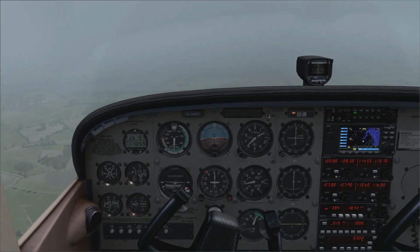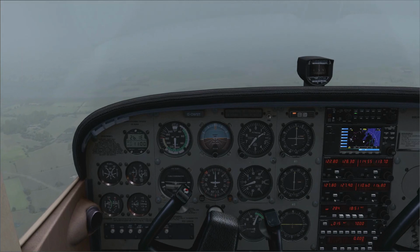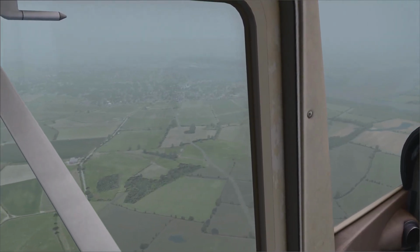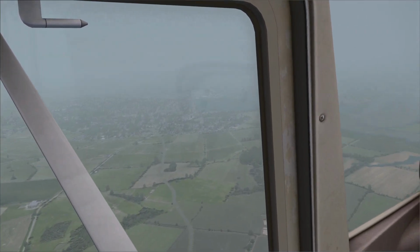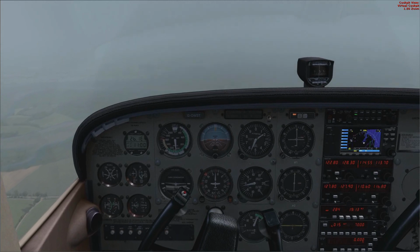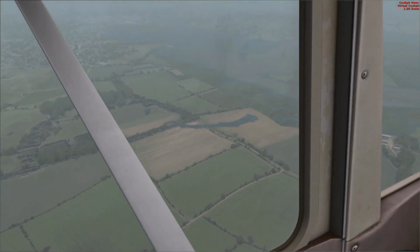Yeah, I think it's here actually. Yeah, here's the sea, or the start of the sea. I guess this is some little estuary or something, I don't know. It's not the Thames, I know that much. There's Malden on your left there. We can just follow this up, follow the coast, and then Clacton will magically appear. Well, it won't magically appear in front of us, but it will be in front of us at some point.